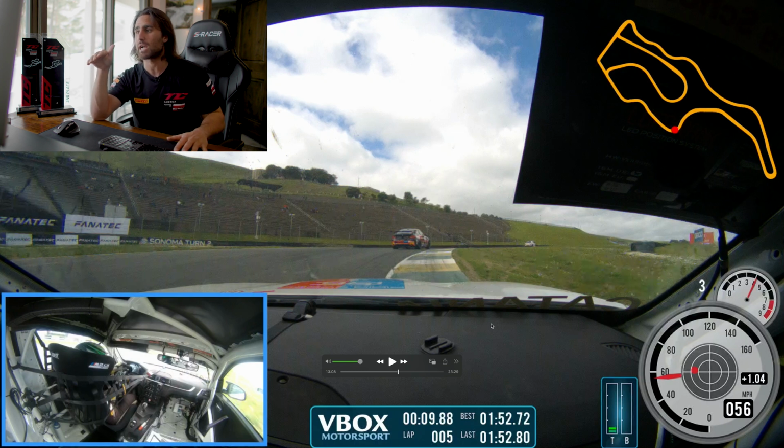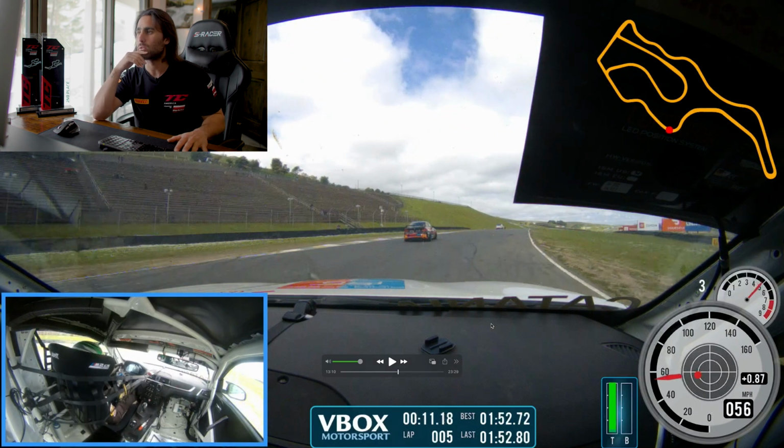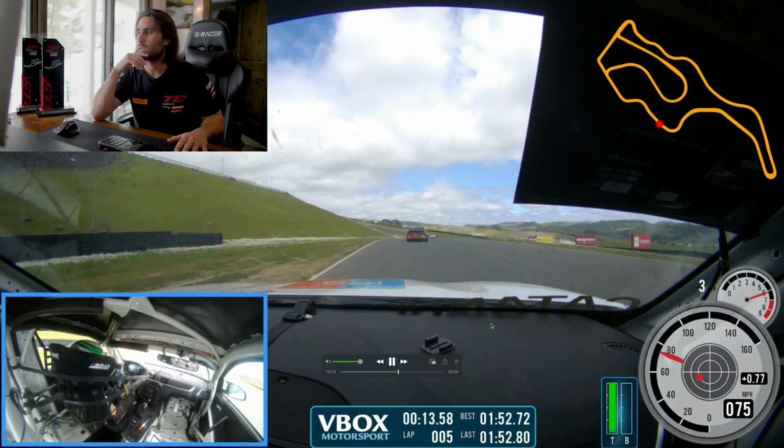So it's good to sort of get your eyes up, sit up in the chair to make sure you know where you're at. And now really at this point, you're just unwinding the wheel, applying throttle. And at this point, we are full bore and just making sure we're tracking out all the way for the run down into turn 3 here.